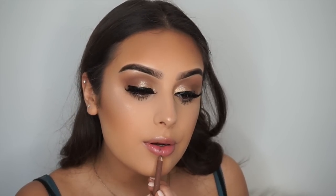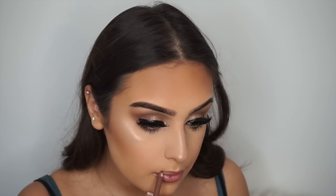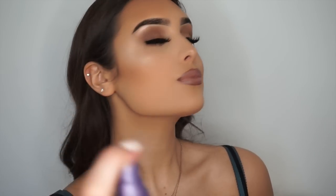For lips, I'm just going to put lip balm on. Use the Rimmel Cappuccino lip liner. And then grab the NYX Lingerie Lipstick in Corset. I'm going to use some setting spray. This is the Urban Decay Chill Setting Spray.